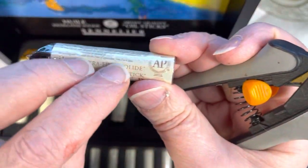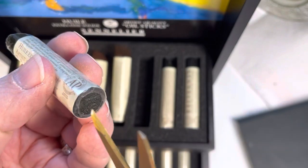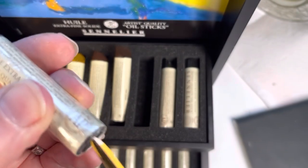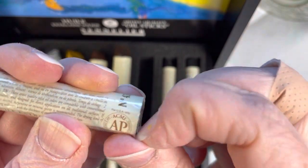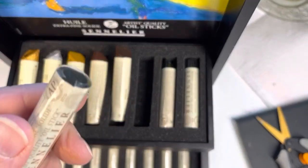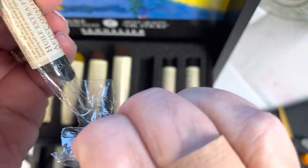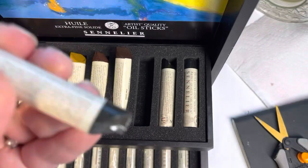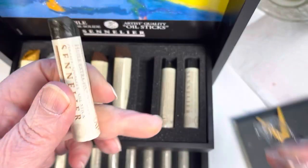Feel around for that seam right there in the plastic. Give it a snip, and get your fingernail in there. It seems to work better sometimes than others. It goes right down the seam. Sometimes. Sometimes it doesn't.